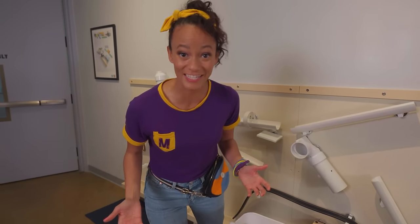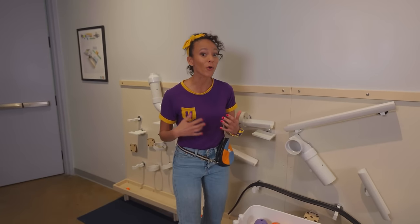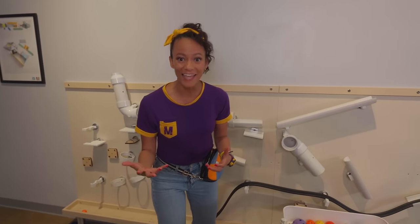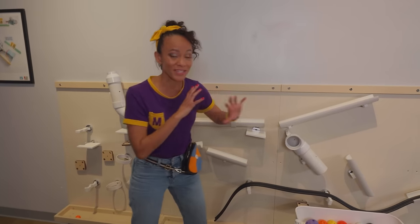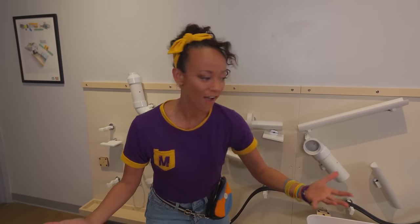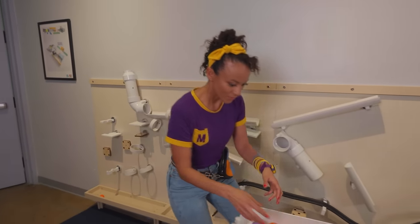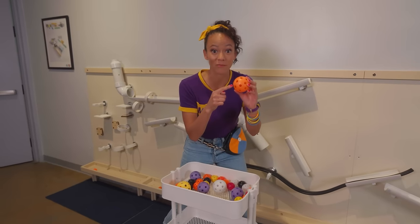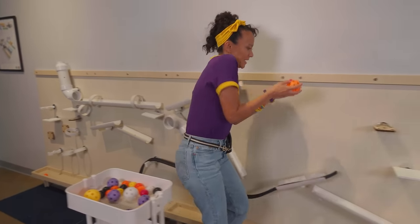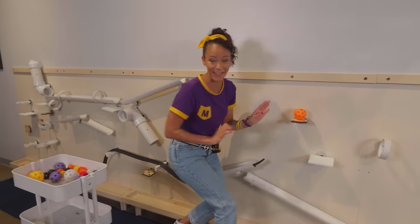Do you know what a comet is? It's made of frozen space dust and rock and ice. And the closer it is to the sun, the faster it travels because of gravity. So we could say that this ball is the sun. Ooh, so hot, it's hot. Okay, sun, you stay there.